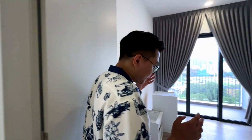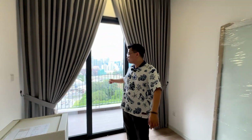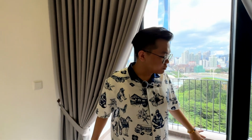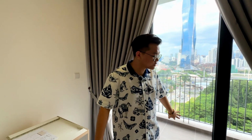Okay, first we check out bedroom 3, and the flooring they used is a laminated timber flooring. And then we notice there's also a balcony here. Okay, now we see why the developer said that it's investor oriented. This could be done for room rentals. So probably with a balcony here, they can catch a higher price for the room rental.